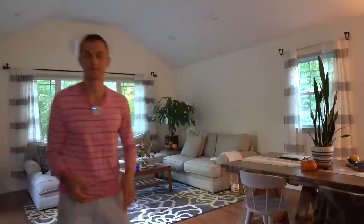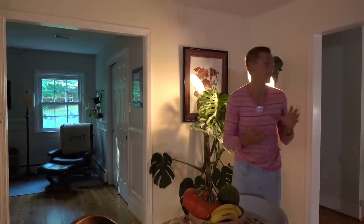So, something to keep in mind. Another thing that I've definitely tried to create throughout the house with Samantha is to ensure that no matter where I'm looking, I'm always seeing at least one plant in my vision.